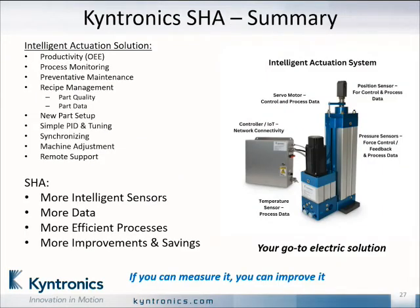So for this presentation, it's about intelligence. Our actuator is designed around that intelligence to have all those sensors available to provide you more data, more efficient processes that overall provide you the more improvements and the savings for your system. Again, if you can measure it, you can improve it. It is also a very good go-to electric solution out there, replacing hydraulics for a more sustainable solution. And that's the conclusion.